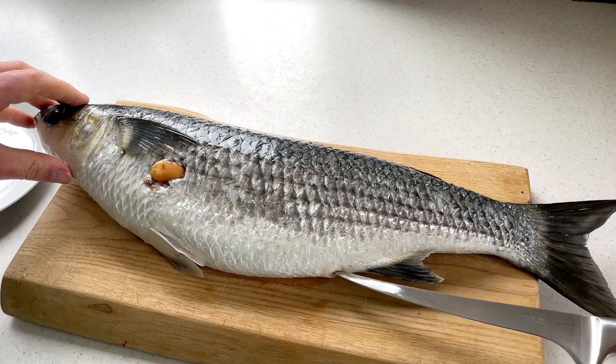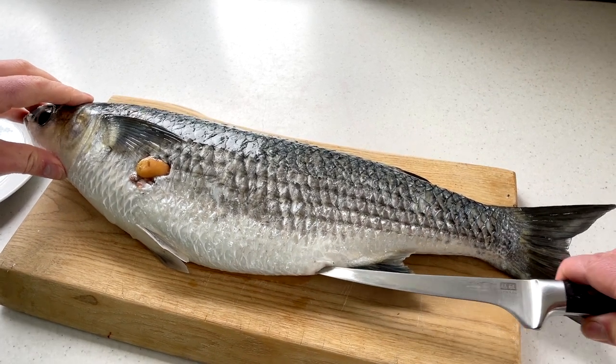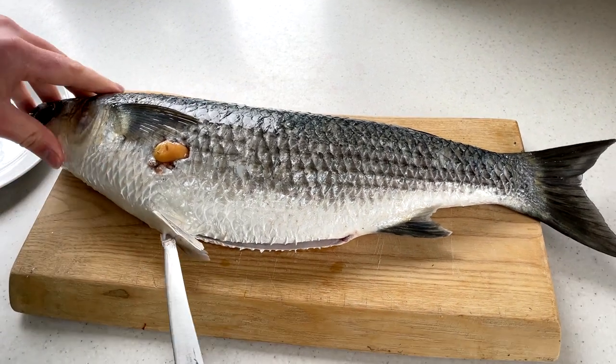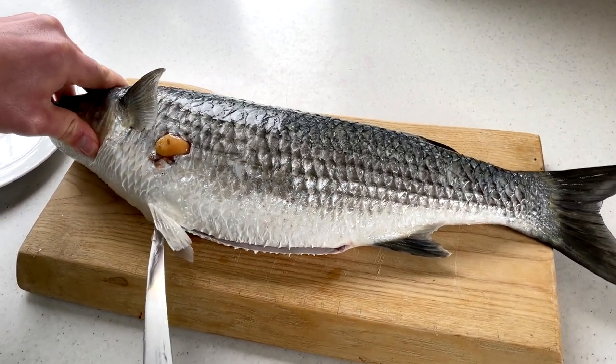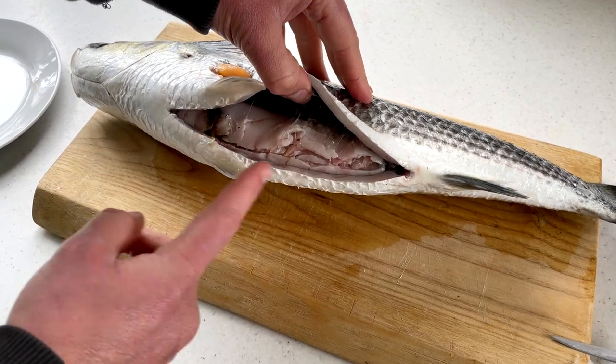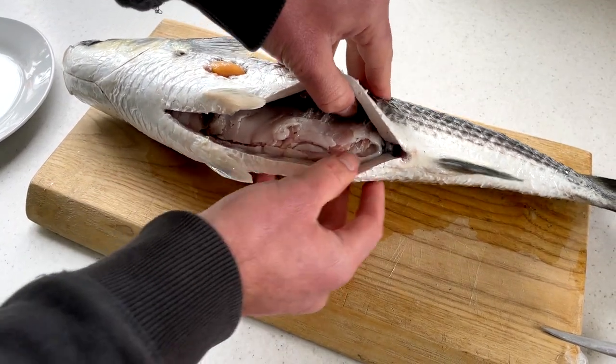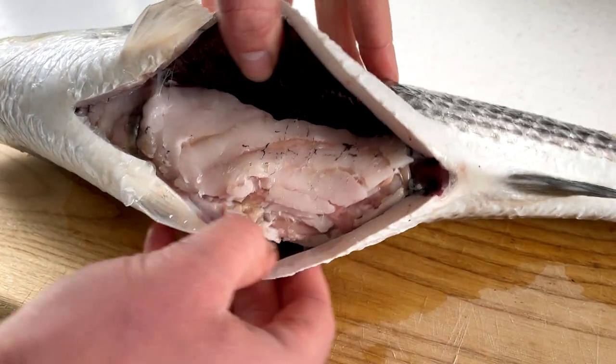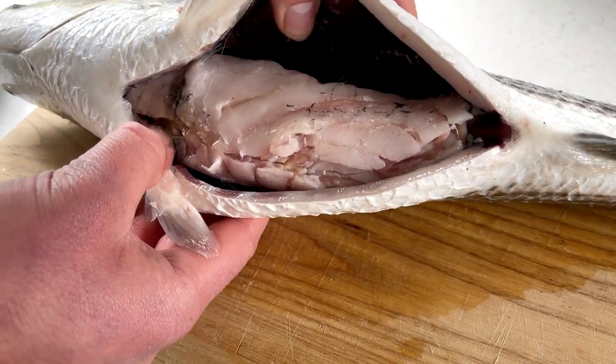With the roe, you have to be quite careful as you put the knife in, you don't want to damage it, and I'm hoping I haven't damaged the roe too much with the placement of the shot. This is a very fat, good condition mullet at this time of year. Absolutely, look at that.